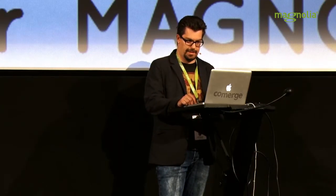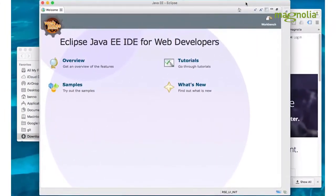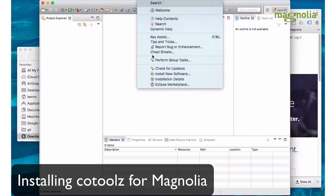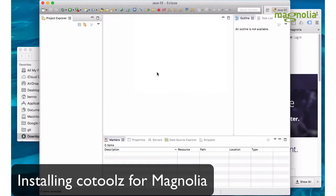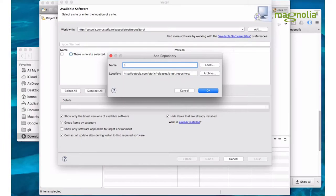So that's the advertisement video, and now I want to go a bit more in depth and show you what that looks like. Here I show you the Eclipse version. As said, we have IntelliJ as well. For Eclipse, any more or less recent version will do. For IntelliJ, unfortunately only 2016.